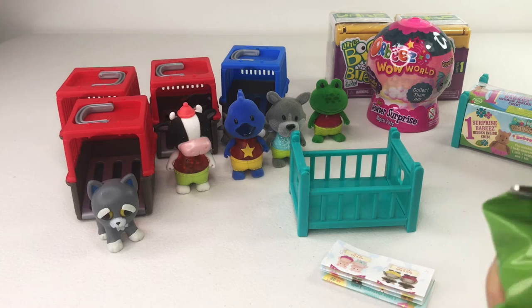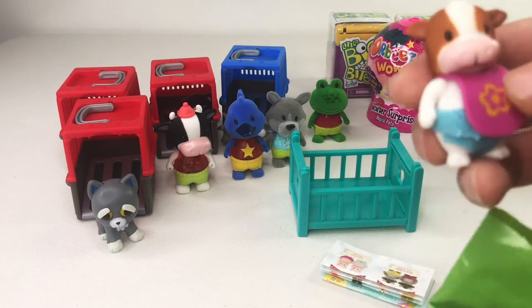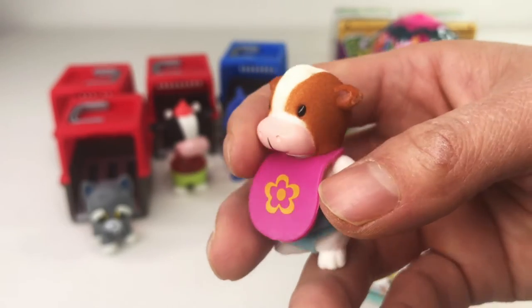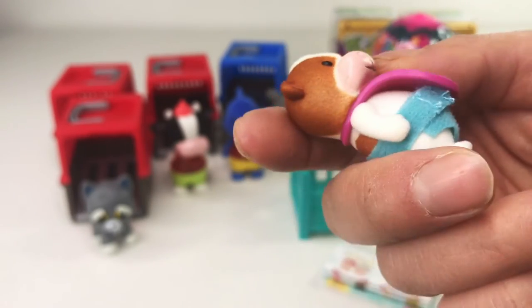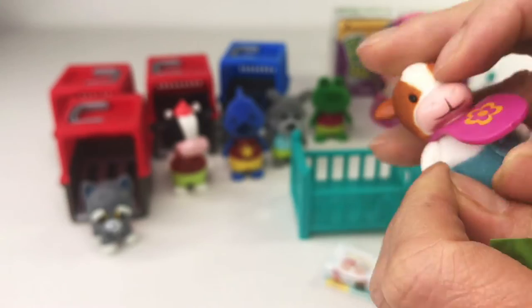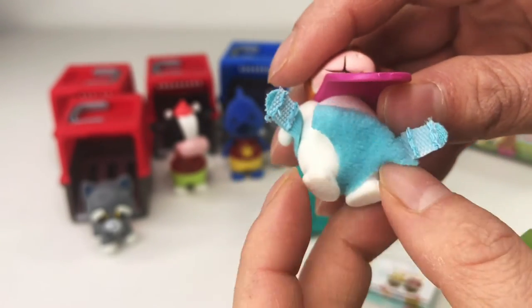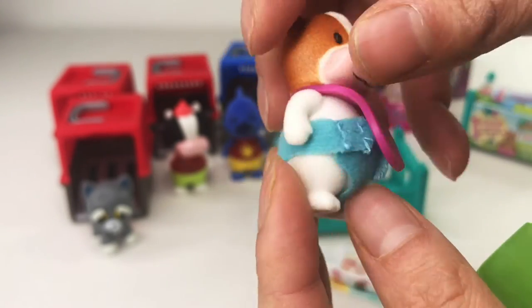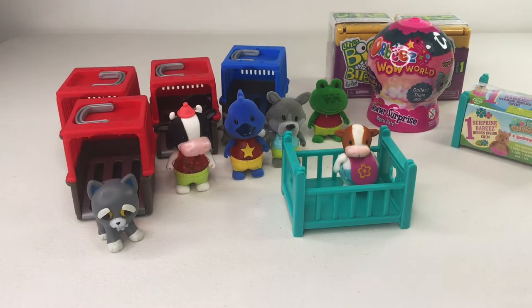And let's open this up. See what's inside. Oh, look at this. Isn't he cute? He even has a bib. Oh. Where's that girl? I don't know. The bib is pink. Oh, look at this. He has a diaper. Oh, adorable. So cute. All right, you go stay in the crib right there. And then we're gonna check out the name on the cheat sheet.